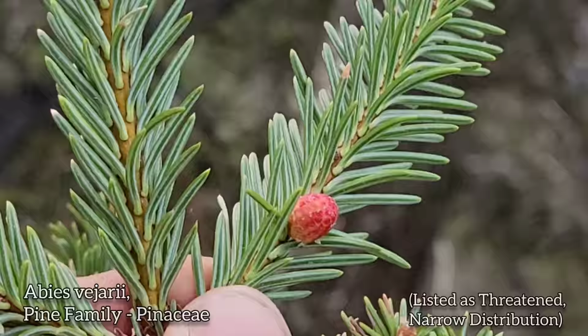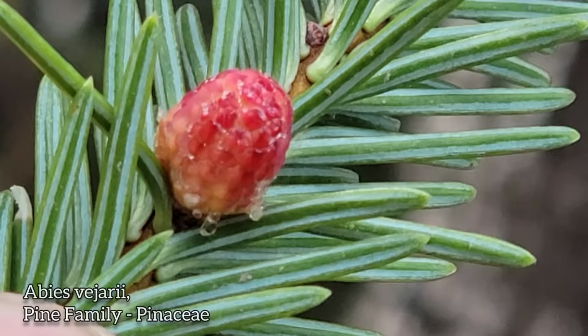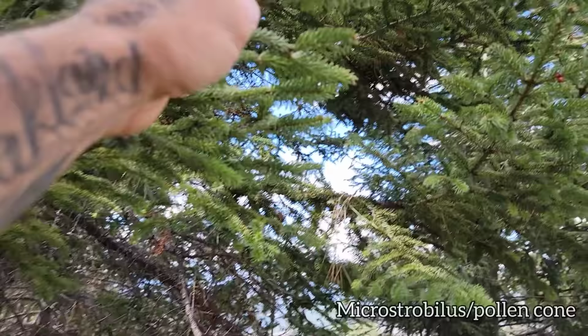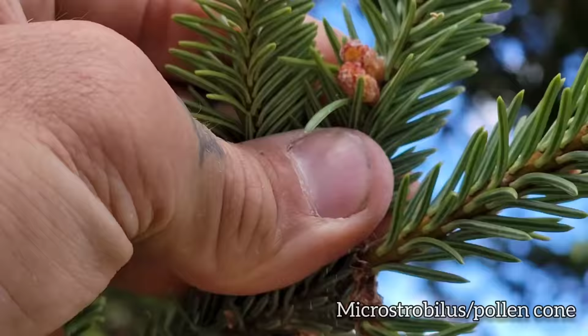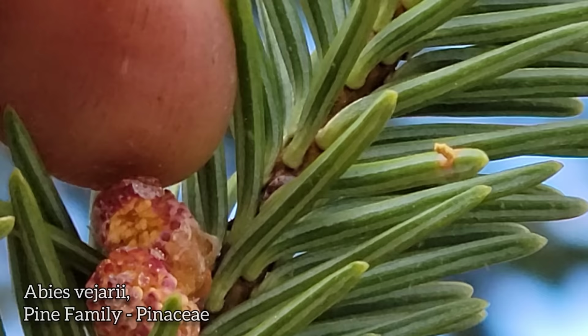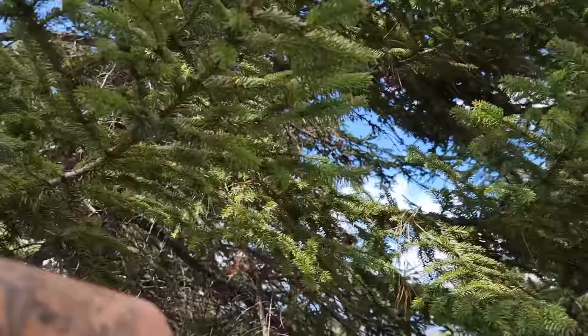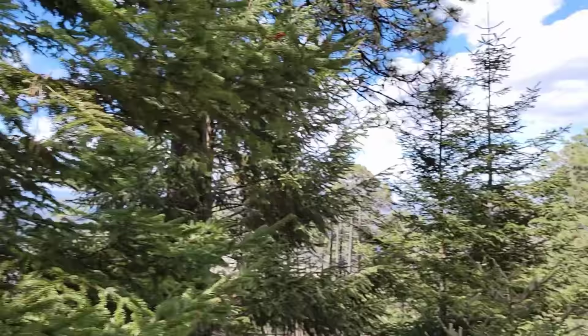Well, it looks like a little red berry. Oh, look at that white stomatal wax on the undersides of those needles. It looks like a little red berry that's draped in resin. It's actually a maturing microstrobilus, a pollen cone. And you can see there's some old ones right there. Look at the bracts. Like most, all conifers are pretty much wind pollinated. You can see there's one that's basically done. It's just got a lot of resin on it, too. Look at these, beautiful. I can't get over that. Bits of resin. You can see it's just got a more upright habit too, unlike the Douglas fir.